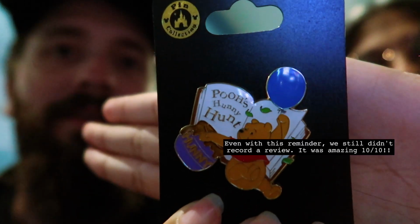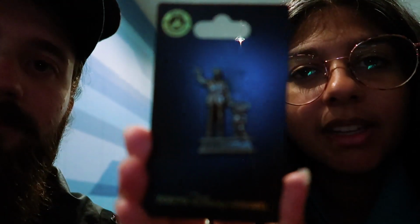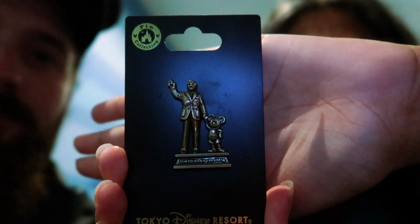We haven't done an update for that ride. Oh, we're doing that after this. This ride was great. And then I also got a second pin, and it's the partner statue, and it says Tokyo Disney Resort.